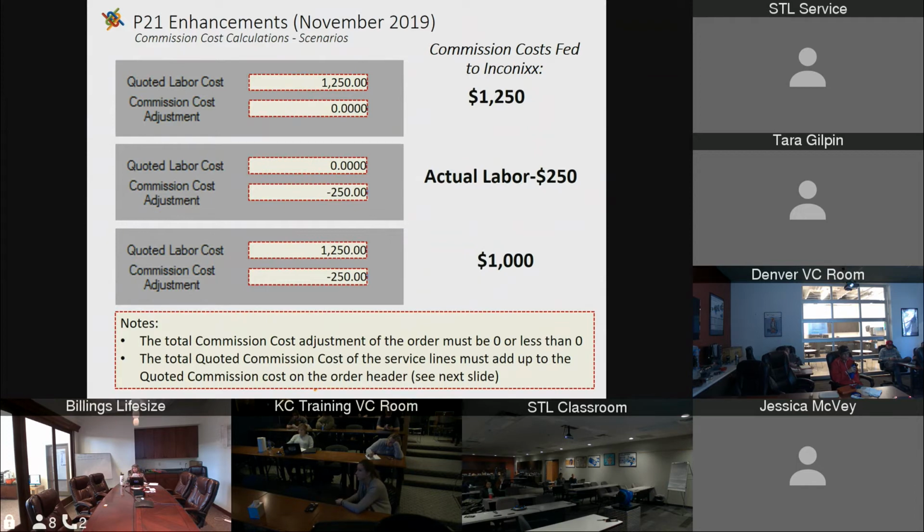So whatever we have in that quoted labor cost line is what's going to get costed to the job? No, actual labor will be costed to the job. It's what will get costed for commission purposes. So there's a commission calculation that's done differently than the way we would do it today. Today, we would just burden the commission cost calculation with actual labor. Starting in 2020, we'll burden it with what was quoted instead.